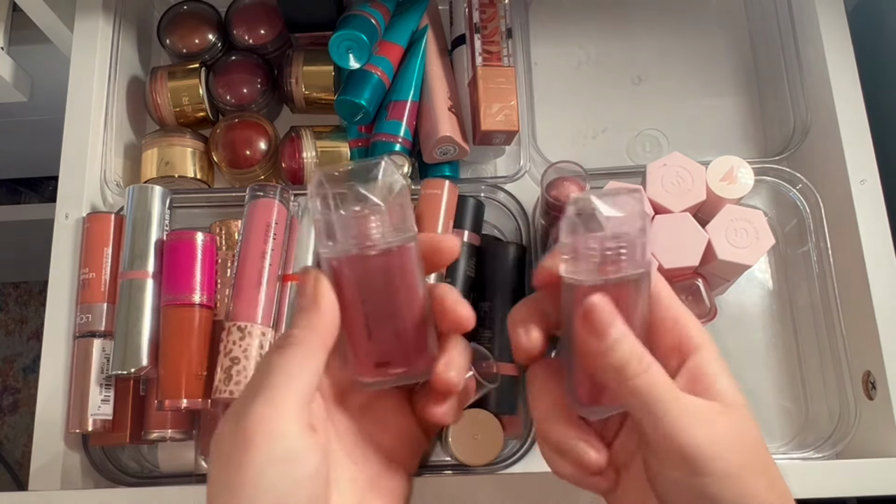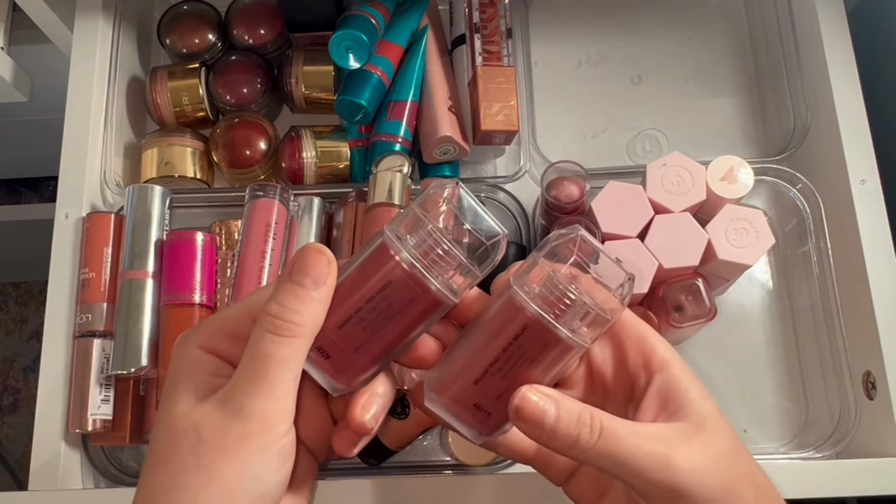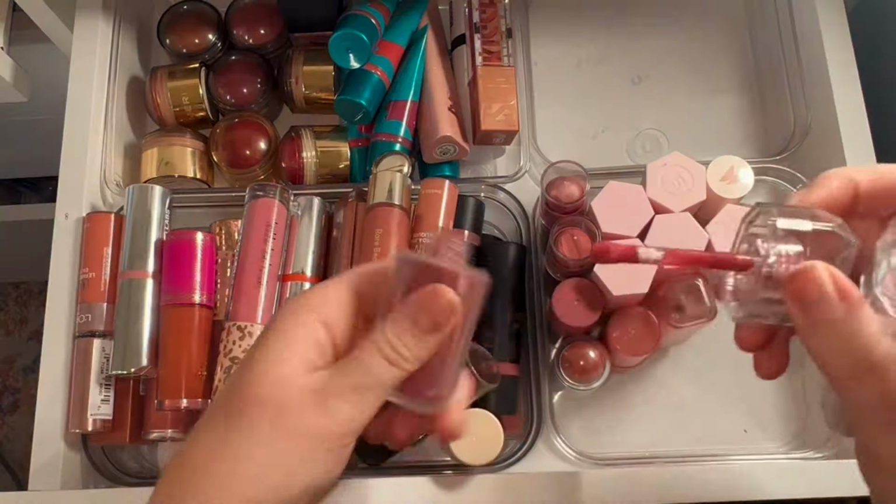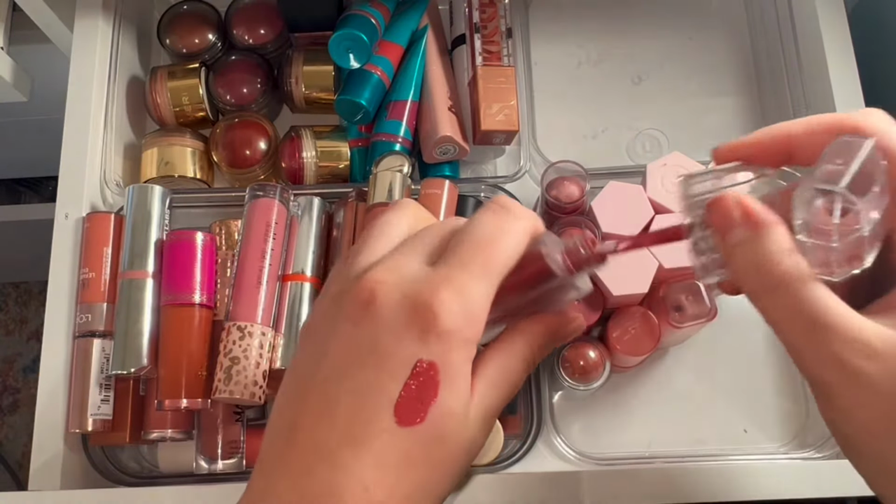The Physicians Formula Diamond Filler Mineral Wear Cheek and Lip Colors. I thought these were pretty good. I have the shades Radiant Pink and Brilliant Peach. I'm going to swatch these out. That's a beautiful color.